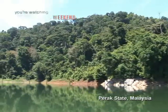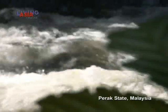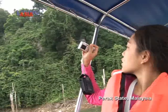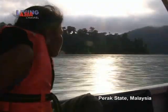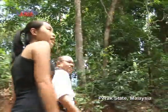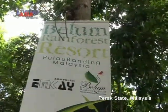Today, it is the second largest forest reserve in Malaysia, covering an area of about 117,500 hectares, stretching from upper to lower Belum. At the middle of this sprawling forest is the Belum Rainforest Resort on Bidor Island, the jump-off point of our travel.